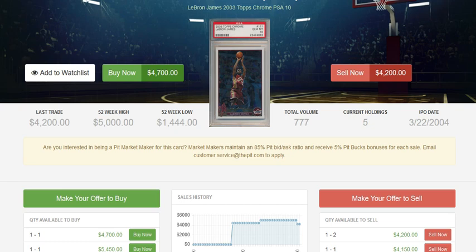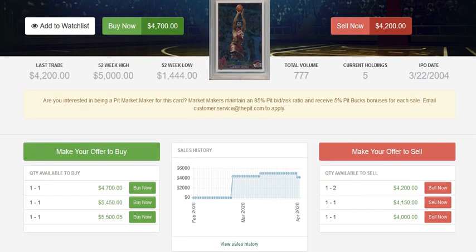So the reason that we're talking about that is that our seller probably saw that and decided to just take the $4,200 for the card, and he did decide to cash out. When you cash out in the pit, you do pay a 10% cash out fee to PayPal. And obviously, if you were to sell that card on eBay for $4,200, you'd be paying fees to eBay plus another 3% in PayPal fees. So obviously, it's because of the economy right now.